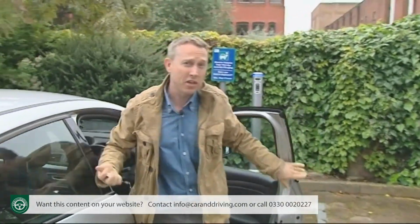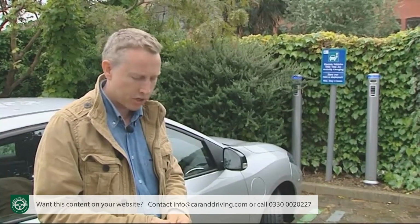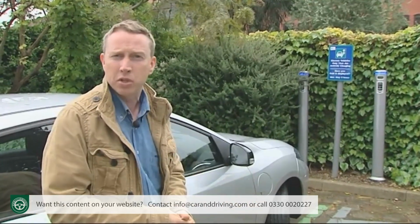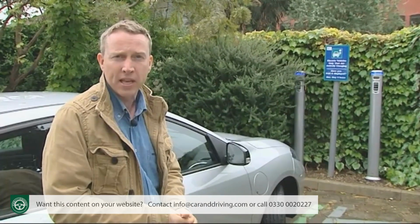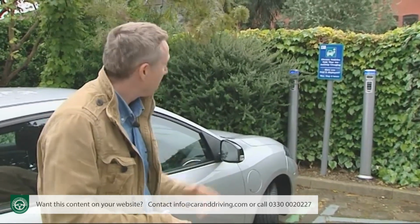Now, this is my local charging point, and to use it, like all electric car owners, I've had to buy a smart card like this from my local council. They cost from £50 upwards, depending on what part of the country that you're in. A charge that will usually cover the electricity you'll be drawing from the socket. Some councils even give you free parking with it too, but mine doesn't.